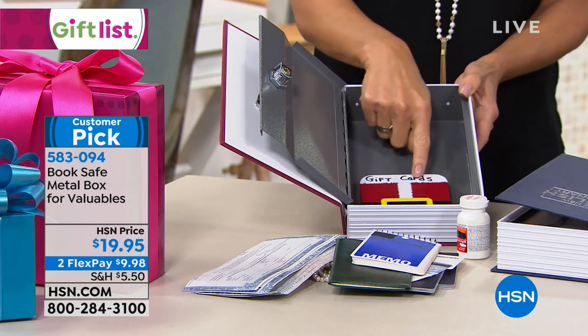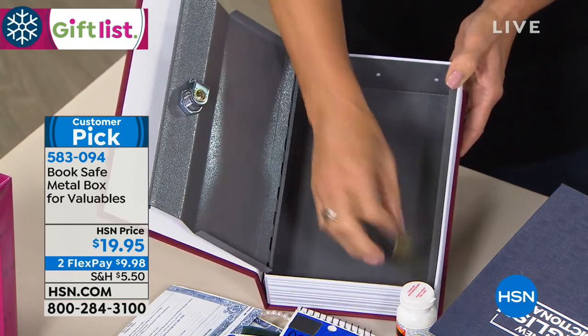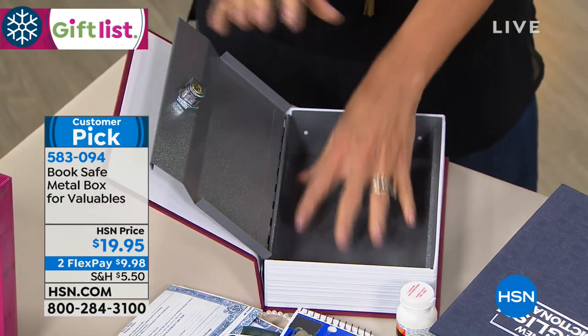For us at home, we give gift cards a lot. When we go to use them, who knows where they are? You don't know where they are. And then maybe some extra keys. You can put whatever you want in here. This is a nice size.